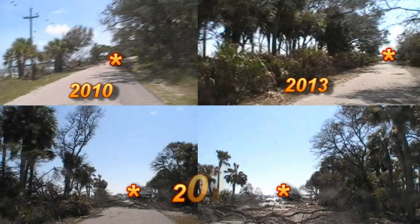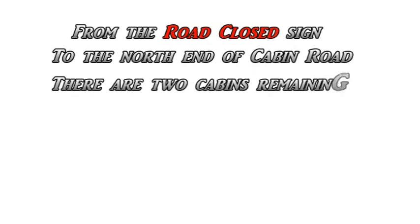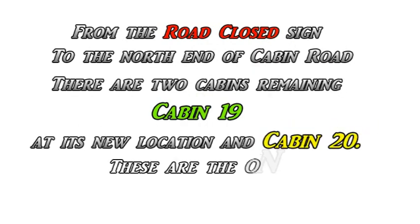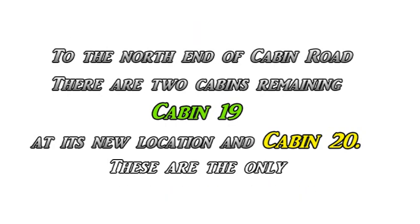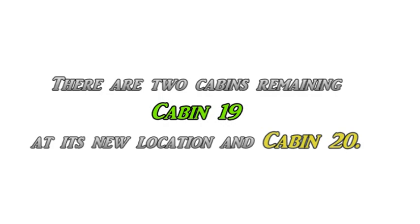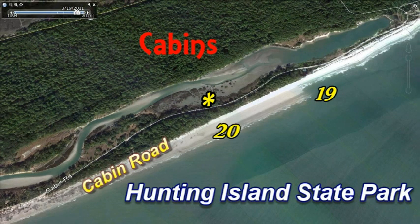The upper left-hand corner picture shows Cabin Road when it was still passable. The other three pictures show it as it is in February of 2013. From the road closed sign to the north end of the cabins, there are two cabins remaining. Cabin 19 at its new location and Cabin 20. These are the only two occupied cabins. The location of Cabin 19 and 20 on Cabin Road.